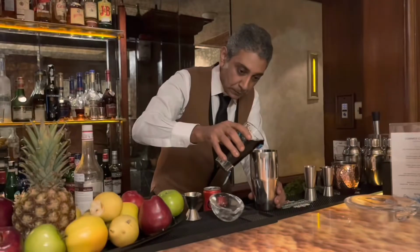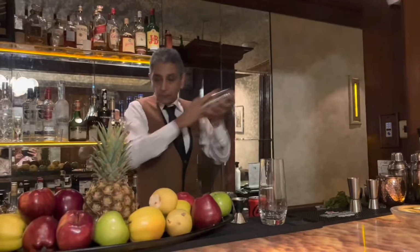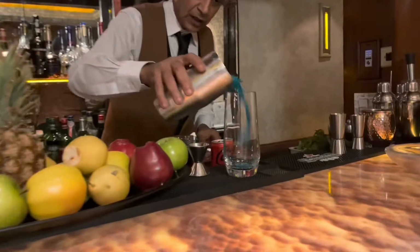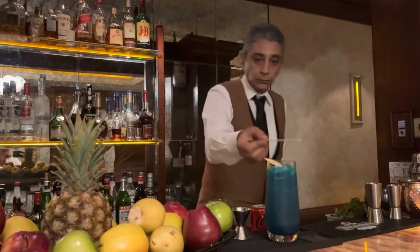We were also greeted by the bar manager, who we promised we would visit, and that we did. We sat right in front of the bar and watched our concoctions being made, and we enjoyed the theatrics as much as the drinks themselves. I've never seen such a blue drink, but it was so tasty.